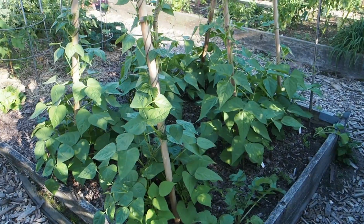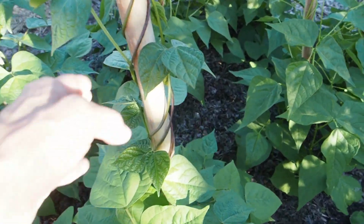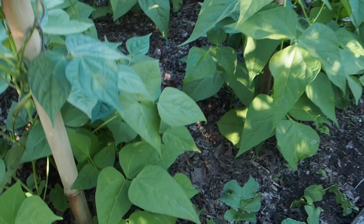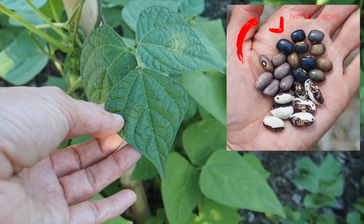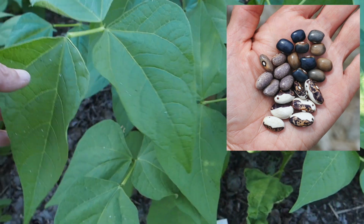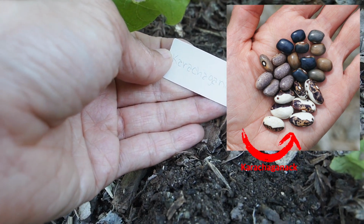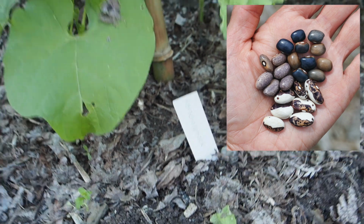I've got our pole beans here in this bed, and these are just starting to climb. They really started taking off over the last week or two. So all 3 varieties are climbing really well. Let's see, this one is called Nona Agnes. This is a really, really pretty blue colored bean. And then this one here, let's see if I can pronounce it. It's called Karakagannak. Not sure if that's how you pronounce it, but that's what it looks like.